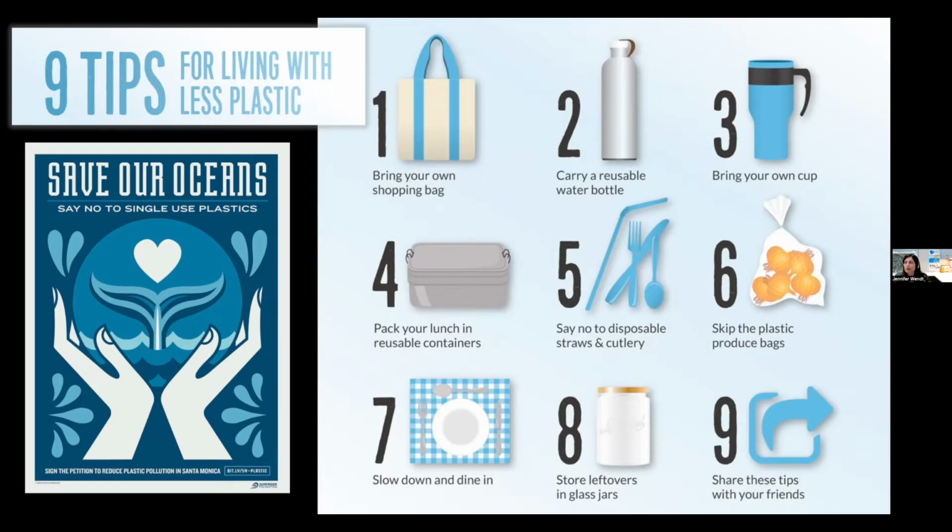Try to avoid single-use plastic water bottles. Carry a reusable bottle and refill it. Bring your own cup. Pack your lunch in reusable containers instead of things that you have to throw away. As you saw in the picture, the disposable straws and spoons and forks, all of those plastic things end up floating in the ocean. So you can ask for none of those if you're getting takeout, or just when you're at home, try to use metal forks and spoons that you can wash and reuse.